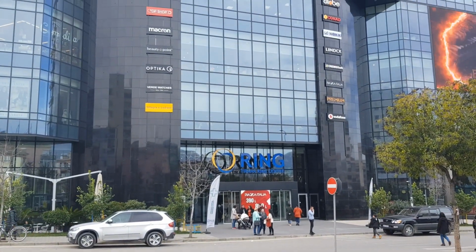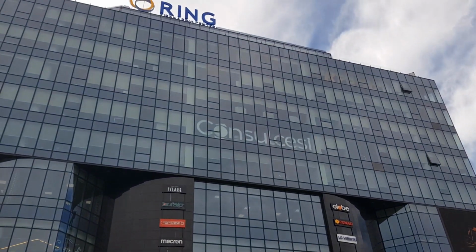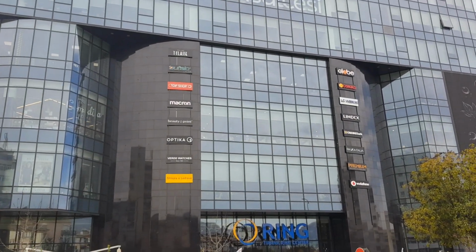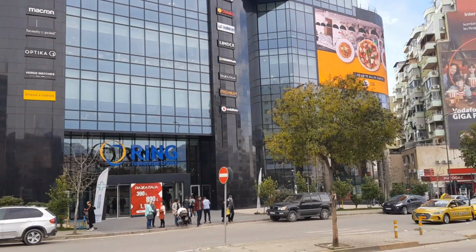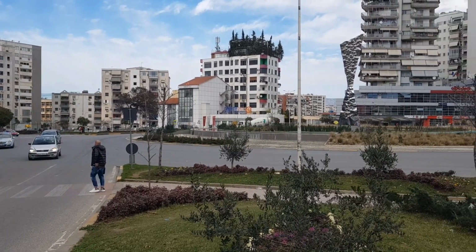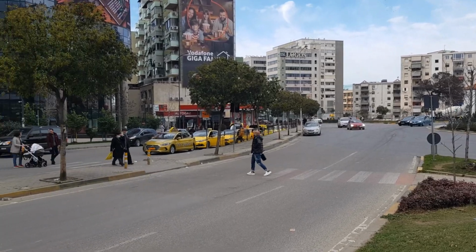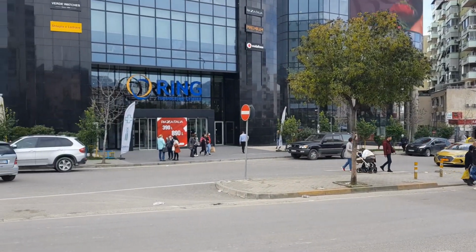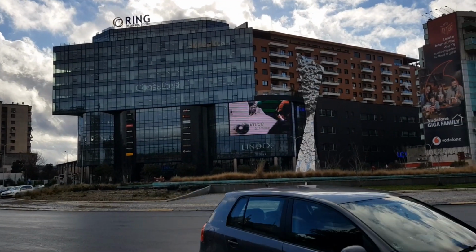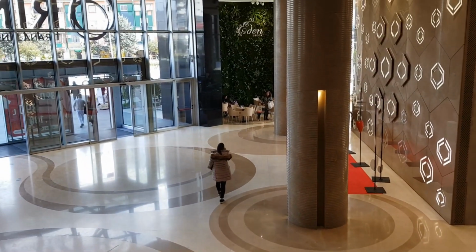A longer walk from the very heart of the city centre, but a walk that's potentially worth it. If you would like to do some shopping, if you would like to eat. Otherwise, here is an alternative view that you will see in a couple of seconds. If you'd like to see the Ring Centre from another angle, especially the modern monument you see on the right here, that's shining, if you will.